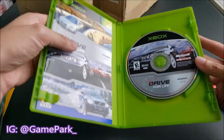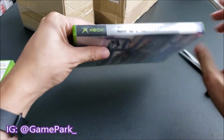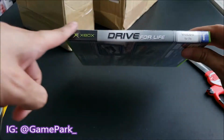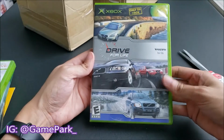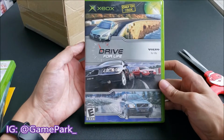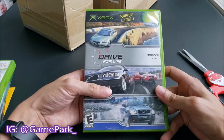The manual, the disc, and most importantly the spine over here, because I've seen a lot of copies that were faded, and I don't like that when I put it on the shelf. I do want them to have full color. So yeah, good to have, Volvo Drive for Life for the Xbox. Just a really funny, kind of interesting and curious title here.